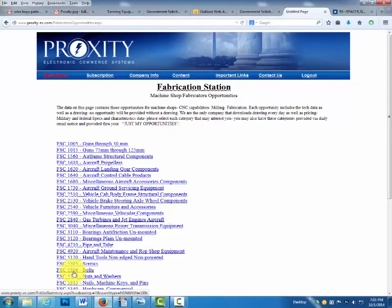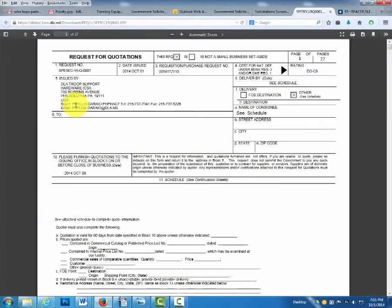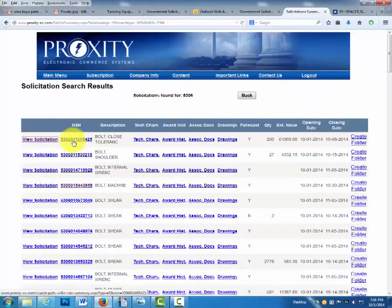Let's look at Federal Supply Class 5306, bolts. Again, here's a list where you're able to see the opportunity solicitation. You would want to make a note of any contact in any solicitation with their telephone number and email address. So you have the NSN award history, the description of the part, all the other information along with the quantity, the estimated value of this solicitation, and the opening and closing date.